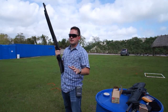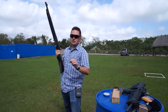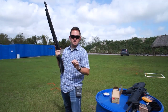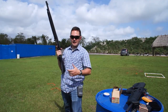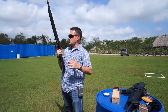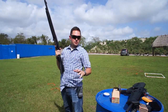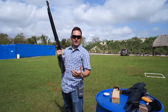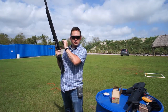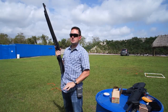Alright, for this test, I've got 3 targets set up at 10 yards downrange. 10 yards is a reasonable distance that you could expect to take a shot, assuming you've properly ID'd the threat in your home. How we're going to evaluate this is I'm going to shoot each target with a presumably lethal dose of ammunition. With a shotgun, that means 1 shot each. With a carbine, that's going to be 3 shots each.